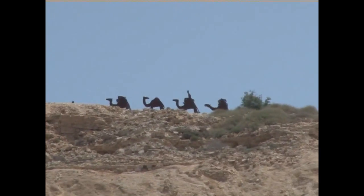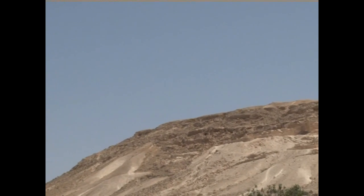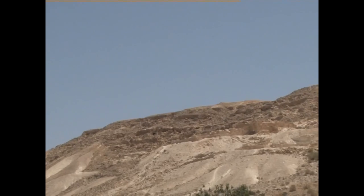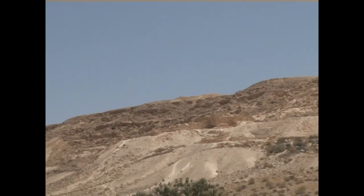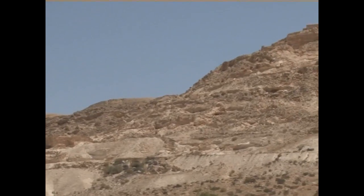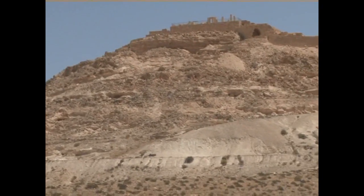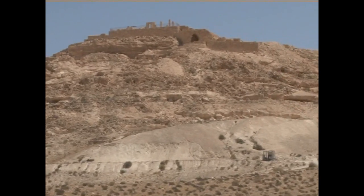The ancient city of Avdad was the most important city on the incense route after Petra. It was inhabited by the Nabateans, then the Romans, and later the Byzantines. It was a camping ground for the Nabatean caravans going from Petra to Gaza.